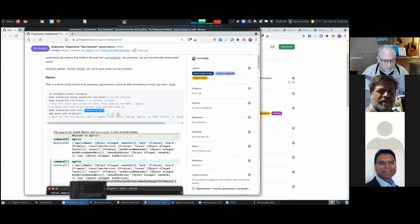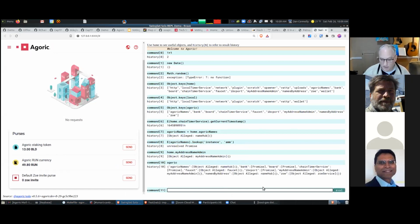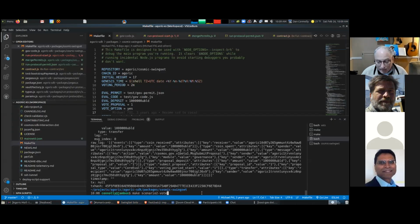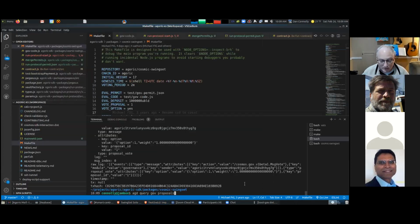Scenario 2 vote. The before action I'll show you: before is those objects, in particular Object.keys of agoric, which I guess we had above. And then after, oh boy, I've got to be careful because of agd query. I have 2 minutes to vote.